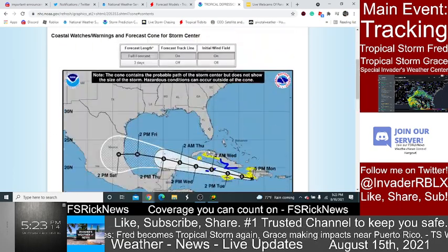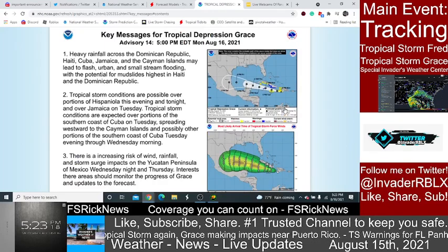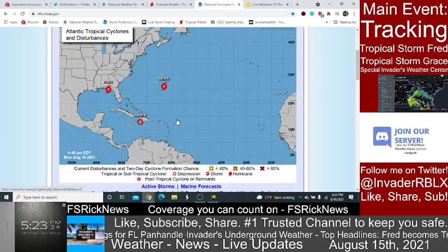So we're gonna have to wait and see how this goes, but it will move west northwestward with heavy rainfall across the Dominican Republic, Haiti, Cuba, Jamaica, and the Cayman Islands, which may lead to flash, urban and small stream flooding, with the potential for mudslides in Haiti and the Dominican Republic. So we need to watch these two systems closely.